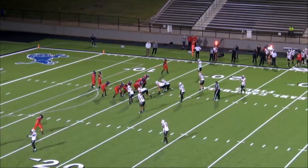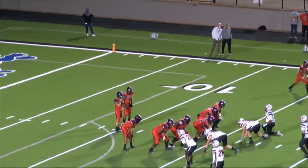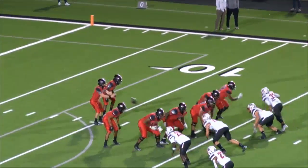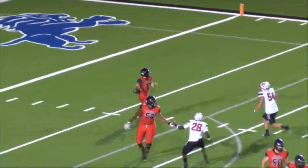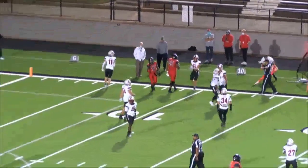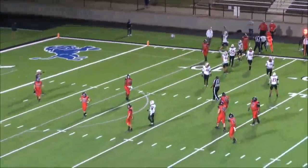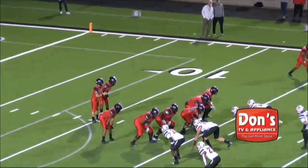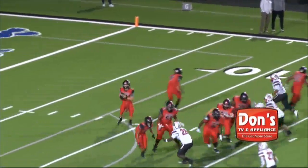They put Miller out wide to the left side, 2 receivers wide to the near side, which is the wide side of the field toward the Red Raider bench. Shotgun snap again, and looking to throw a screen pass to Bryson Donnell, overthrows him at the 10-yard line. Try to throw a bubble screen over there to Bryson Donnell, and the Red Raiders go 3 and out with 4:25 to go. They're going to have to punt.